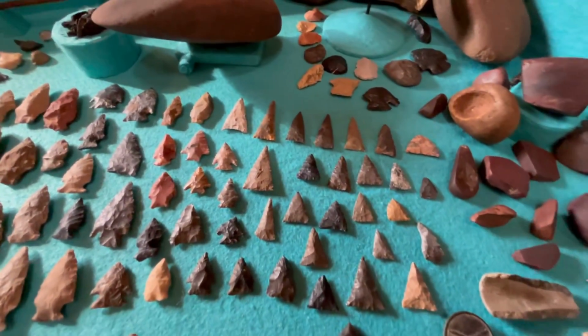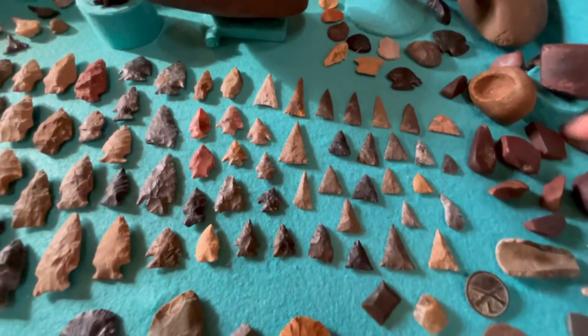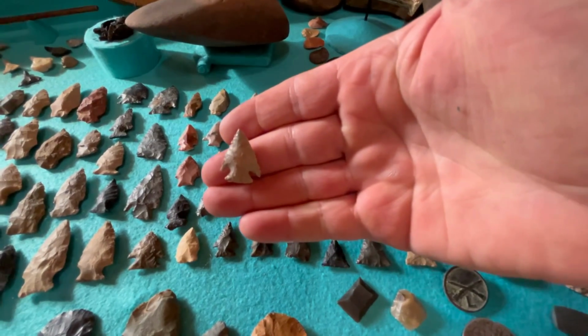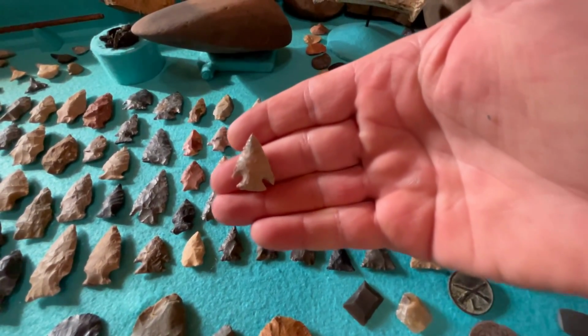Some of our bird points or bow and arrow points. This is a very, very nice one right here. Super piece, very, very well made.